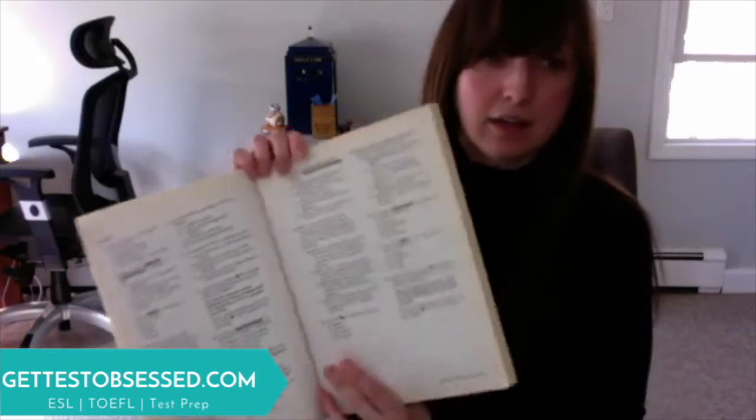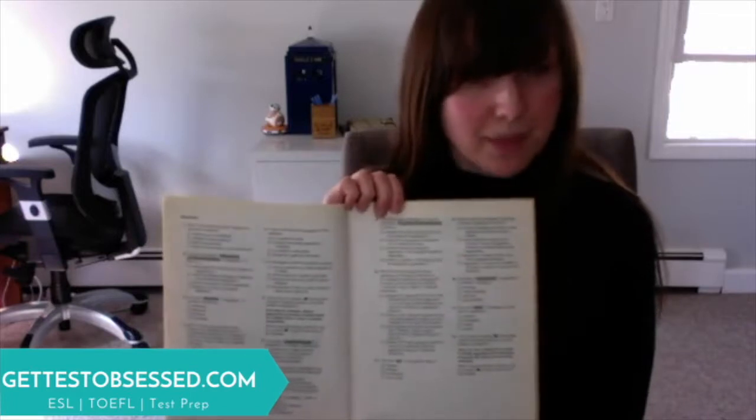But I do like that in the diagnostic test that begins the book, they're going to take you through each of the different types of reading question that you could encounter. So I really do enjoy that about this particular book.